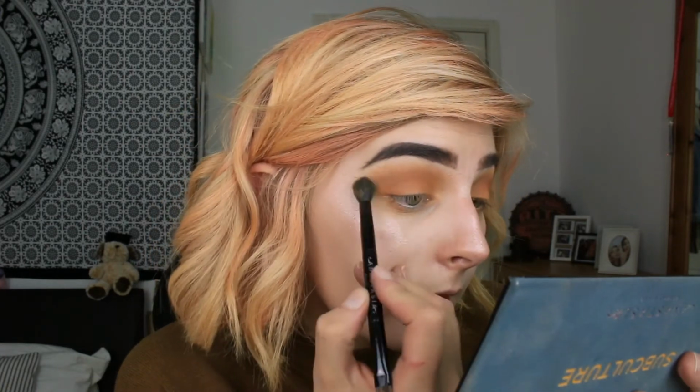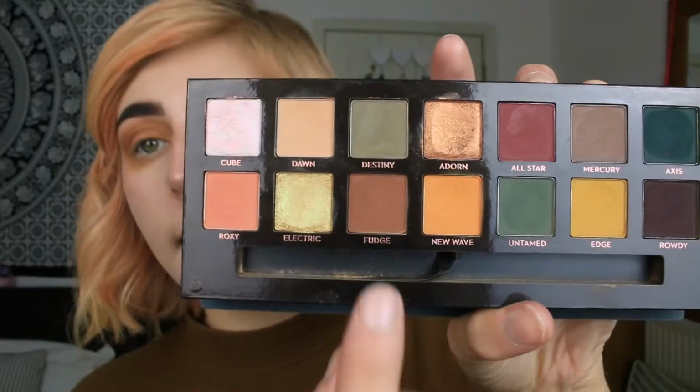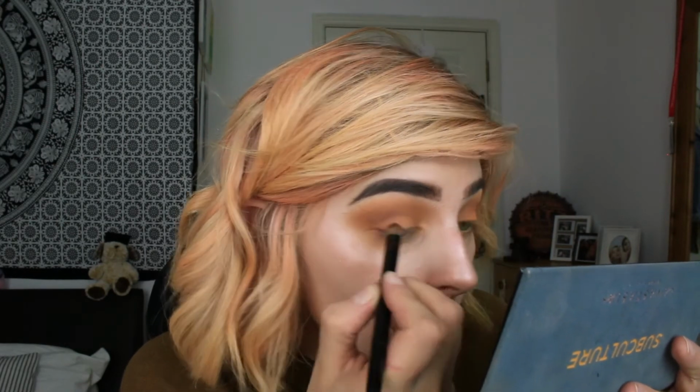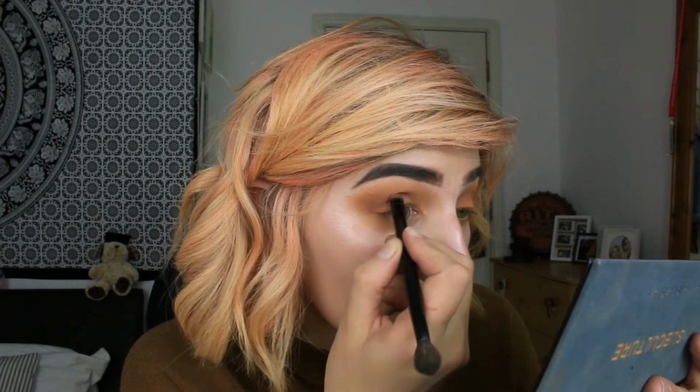So I'm just going to go back in with Dawn and blend these out because the lines are a little bit too harsh. So next I'm going to go in with Fudge onto kind of the crease of my eye again, but more focused into the crease rather than as a transition colour. I'm going to take the kind of thinner side of my brush and do the edge bit. It doesn't matter to me if this bit's too messy anyway, because I'm kind of going to make like a cut crease.